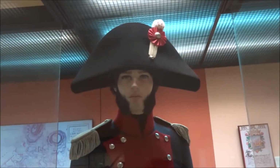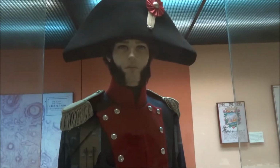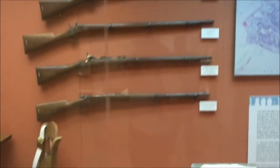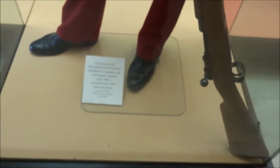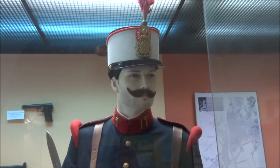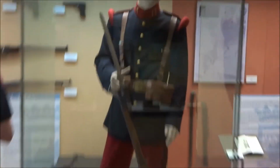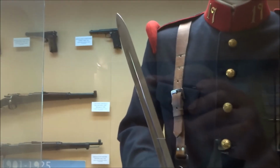There's another official, quite elaborate uniforms. Soldier, 1890s, quite late. Nasty looking piece of weaponry there, a bayonet.